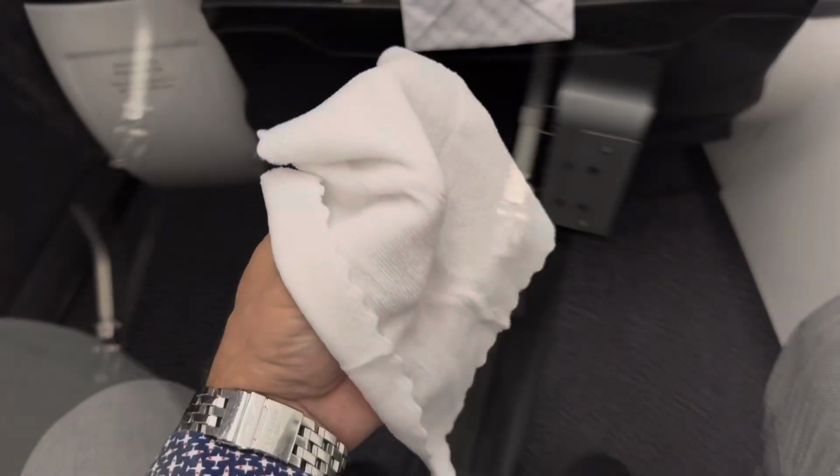Waiting for me when I arrived at my seat was a moist towelette from Diptyque, and I've got to tell you, this smelled terrific. What a beautiful, refreshing scent.